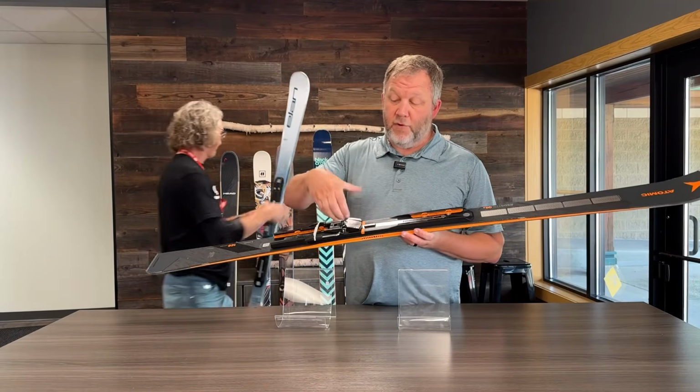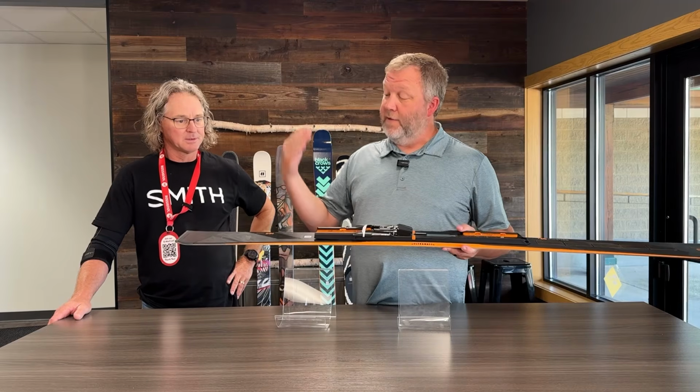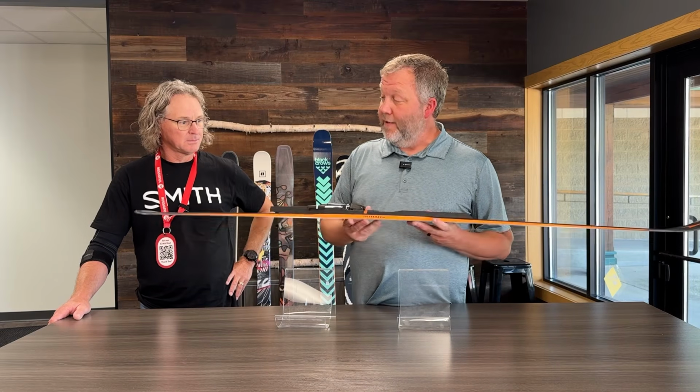What that's going to do is torsionally make the ski stronger so that when it goes through piles of crud or mixed snow, it's going to be more stable at speeds. It also gets away from foam core for sure. This is a full wood core ski with a layer of Titanal, or titanium aluminum alloy, to help dampen that ride.